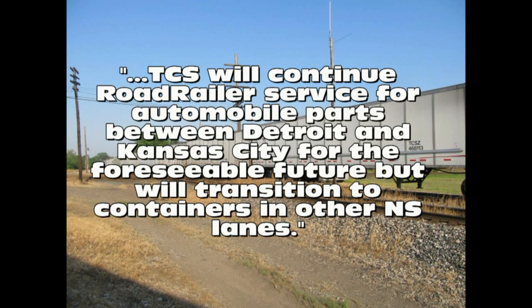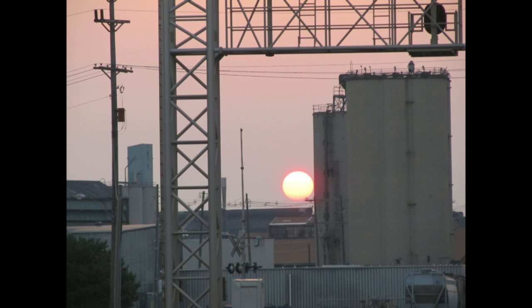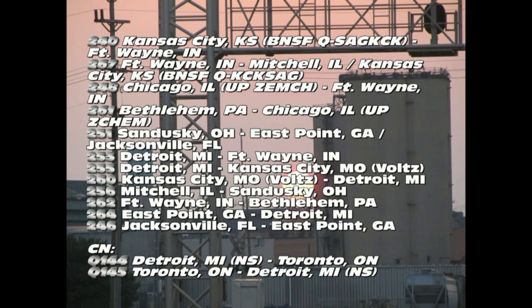TCS will continue Roadrailer service for automobile parts between Detroit and Kansas City for the foreseeable future, but will transition to containers in other NS lanes." So as the sun sets on much of Norfolk Southern's Roadrailer network in November of 2015, these are the trains that were running at the conclusion of the service.